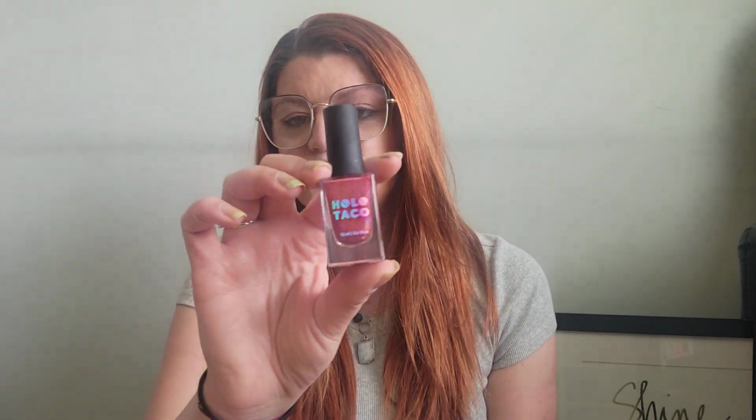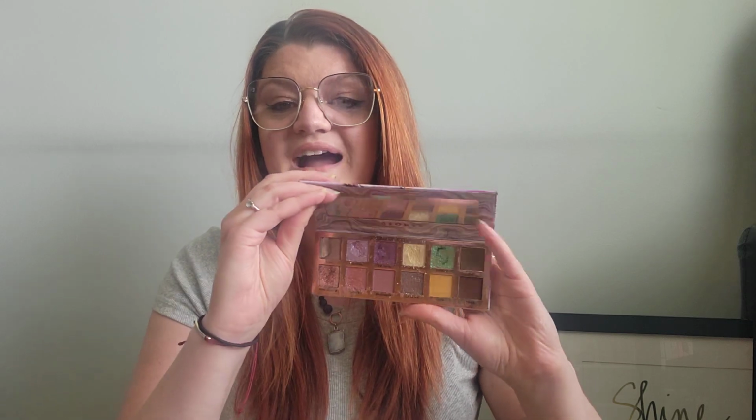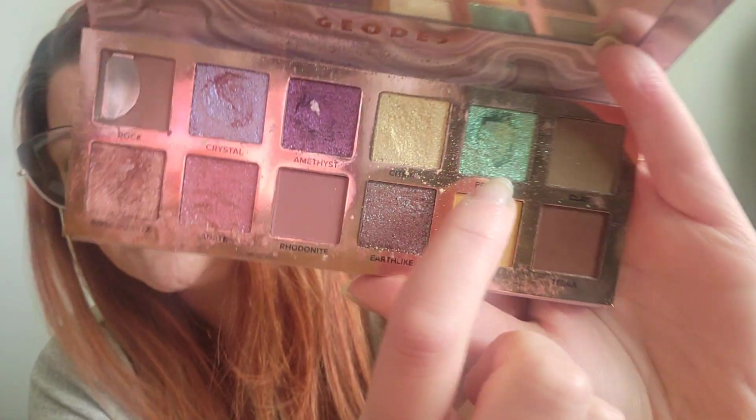For July, I was able to find this nail polish, and this one is Red Licorice by Holo Taco. It's the red linear. Again, goal was 5 uses. I've only used it the 1 time, so I have 4 more to go. And we are going back to my What's Up Beauty Geodes palette for August. And you guys, I also hit pan in Peridot right here. I was so surprised as to how quickly I hit pan in this shade opposed to Amethyst.